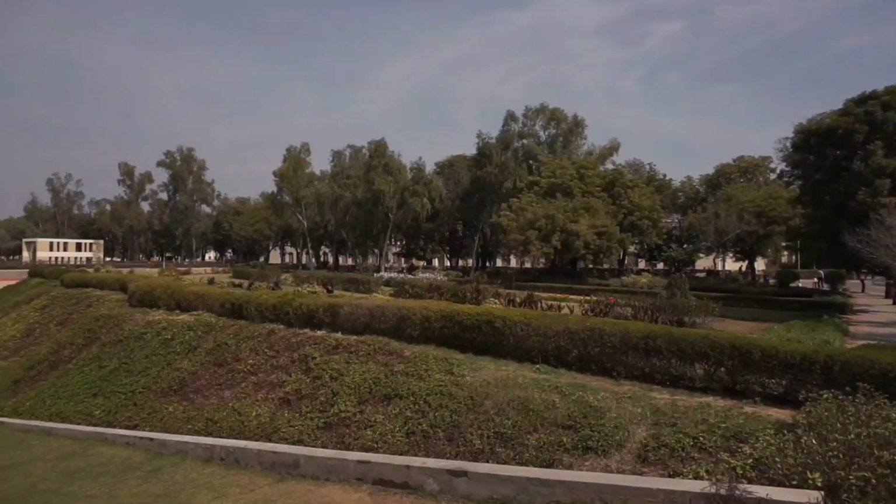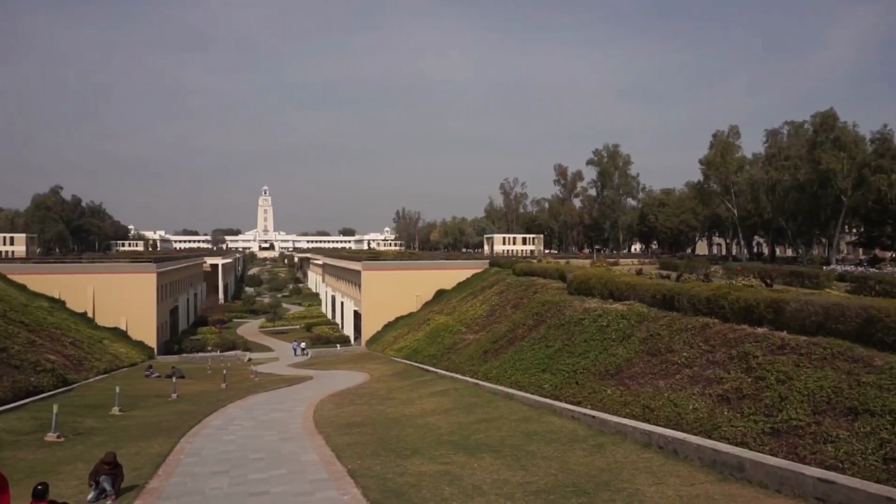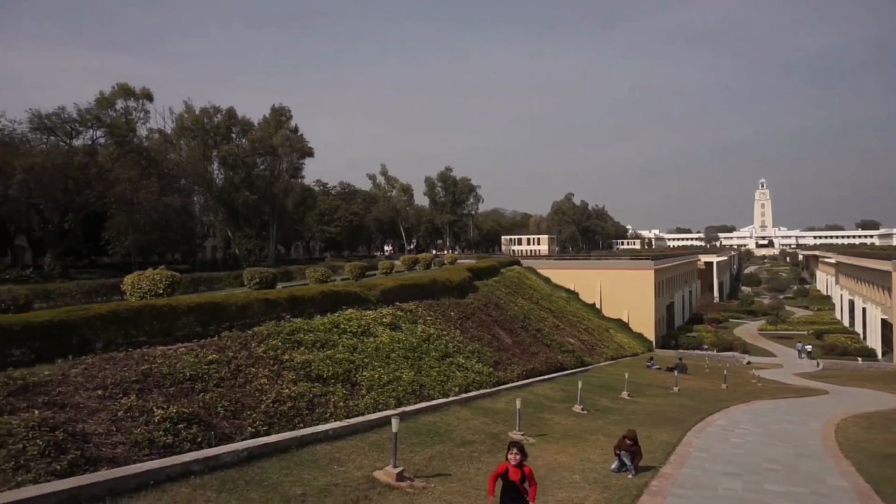This is the most scenic location inside the campus, the new academic building. I promise to take you on a walk through this wonderful location. For now, let's visit a few other things.